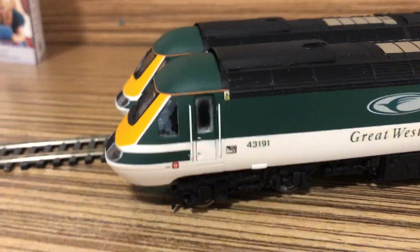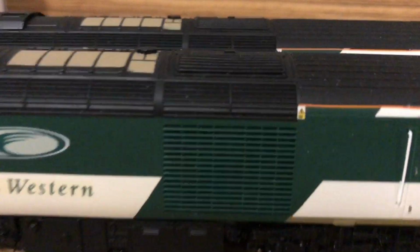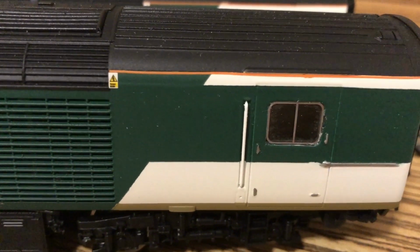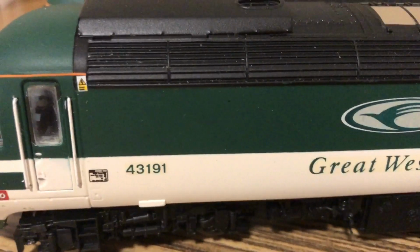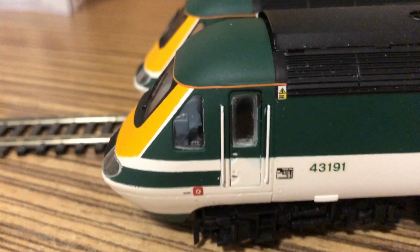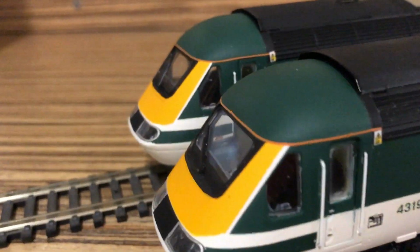The level of the work on these power cars, the respray, is really excellent. The overall quality is great. The lines are very crisp. The Camtrail stripe has been applied brilliantly. The transfers have gone on very smoothly, and all the detailing is great. I think the cab doors have got a slight misting around them, especially the power car, but I think that's very minor. Everything else is absolutely perfect.